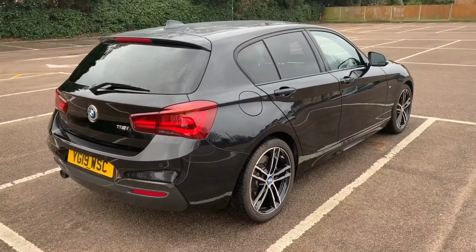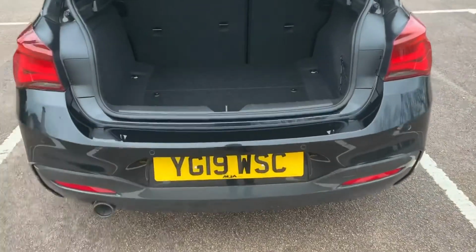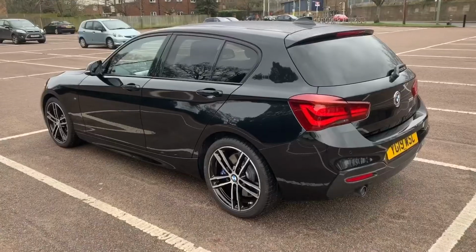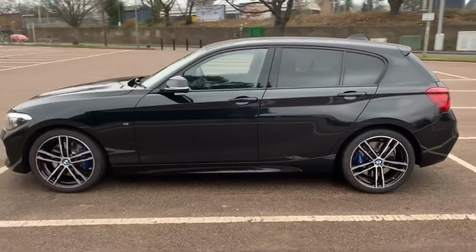Let's start off inside the boot and then work our way around the rest of the car from there. So as we approach the boot, you can see we have reversing sensors, plenty of boot space as well, along with that 60/40 split folding rear seat. Okay, so we're just going to work our way back round to the front of the car, and then we'll hop in and run through some controls on the inside.